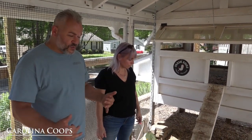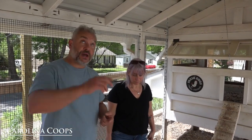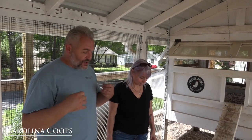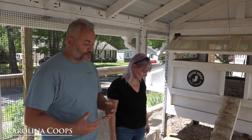And one of the biggest reasons when I hear about people having to clean out their run is, one, you don't have a solid roof run, so it's getting wet, and you don't want a wet run. You'd rather have a dry run and maybe have to go in there and mist it a little bit if you need to help the microbes out.